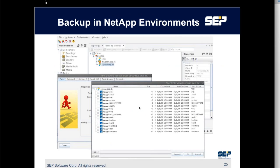We do fully support NetApp environments, and we've actually come up with an alternative to NDMP, which is quite a bit faster. We can go into this in more detail if anyone specifically is using NetApp and has questions about it. Please ask. We have some alternatives to NDMP working with NetApp that we've found to be about 4 to 6 times faster, so we can greatly improve those backup speeds.